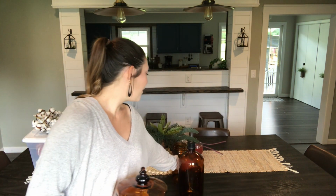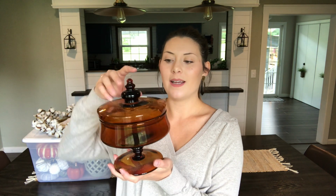I have a couple of them here actually that are extra that I don't have a nozzle for. So I have 2 of these that I'm going to be using with my fall decor, but the one I was looking forward to showing you guys was this little canister. So I found this at the thrift store.